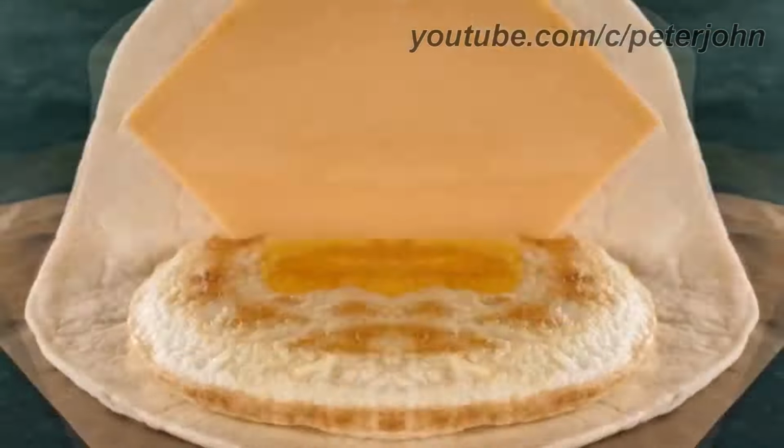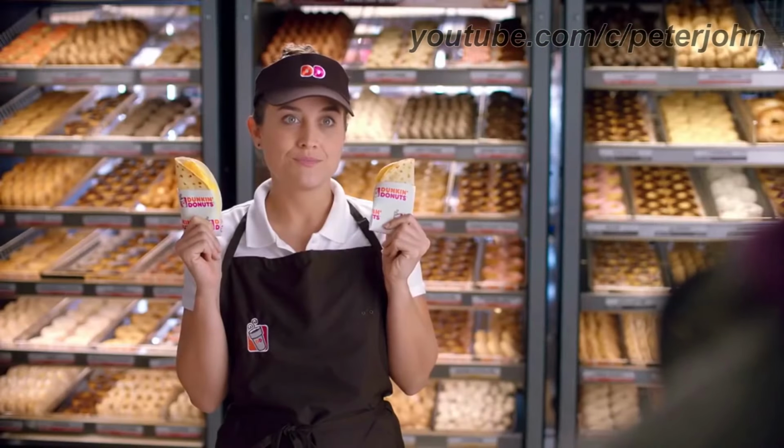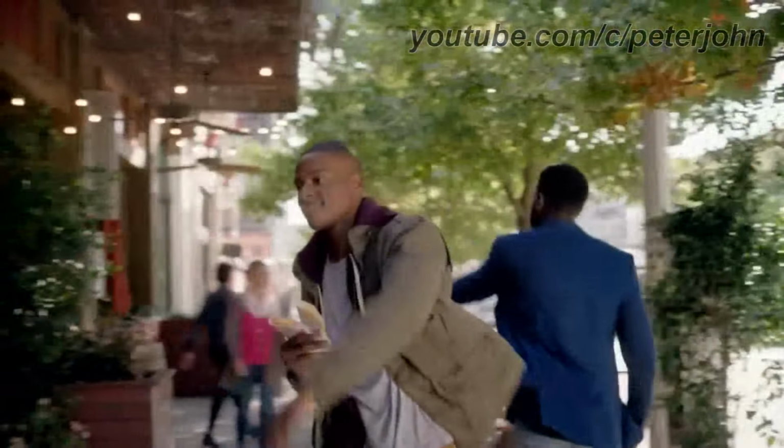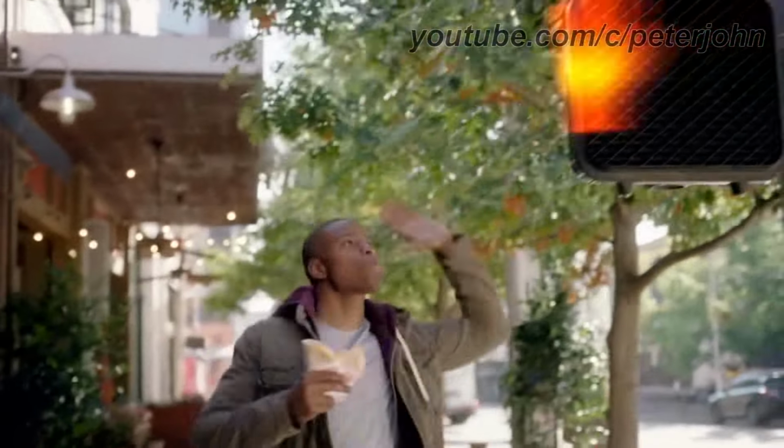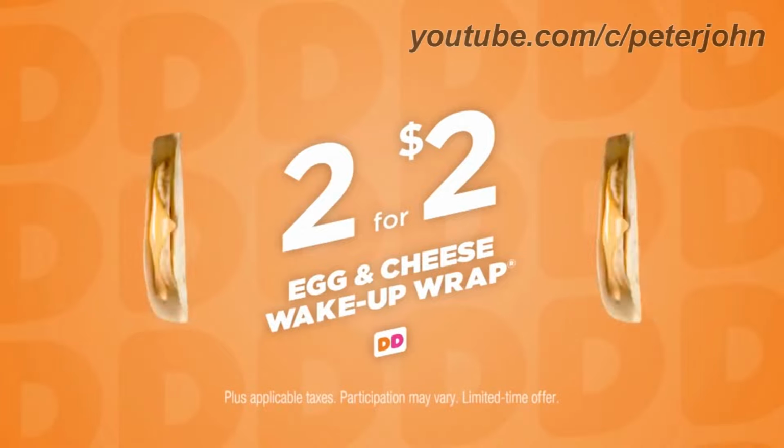With Dunkin' Deals, you get 2 egg and cheese wake-up wrap sandwiches for $2. And 2 of those for 2 of those means you deserve a few of those. Stop in for the latest Dunkin' deal. Two egg and cheese wake-up wrap sandwiches for $2.